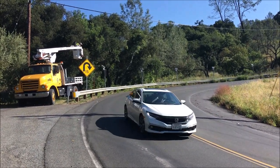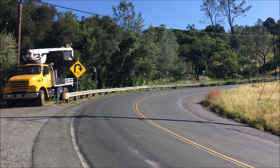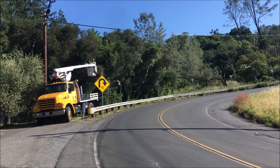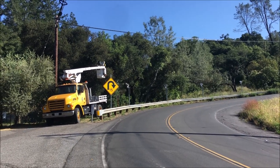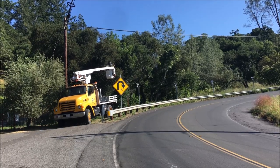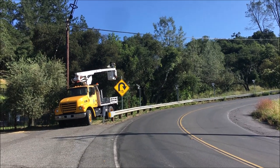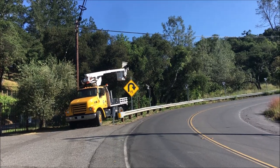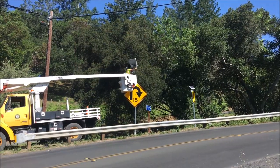So we got the downhill side fixed pretty good. Now we've got the warning signs with the chevron. But they want to keep hitting that guardrail coming up the hill because they don't know it's a turn. So hopefully this will help. And then as soon as this is done, this summer we're going to be putting thermoplastic down. We're doing the lines up here a little bit better. So hopefully this is going to work out. And I'll show you the end result when we're done.